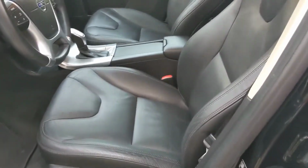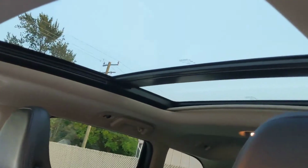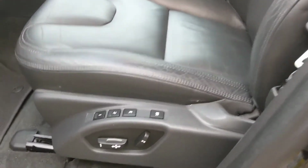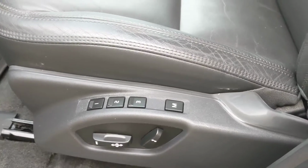The leather's in excellent condition. It's a panorama glass roof with power shade. Heated seats, power seats, and the driver's side has 3-position memory.